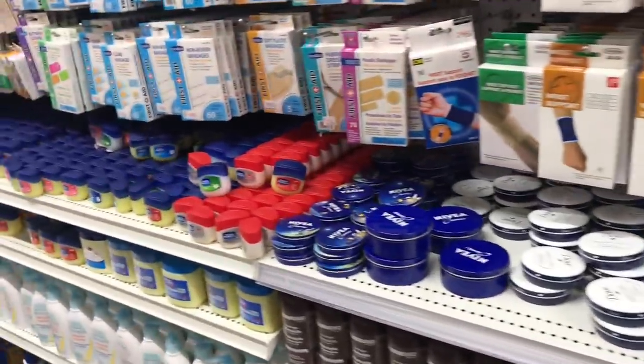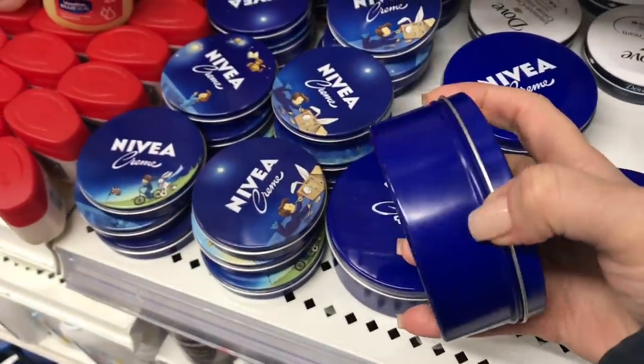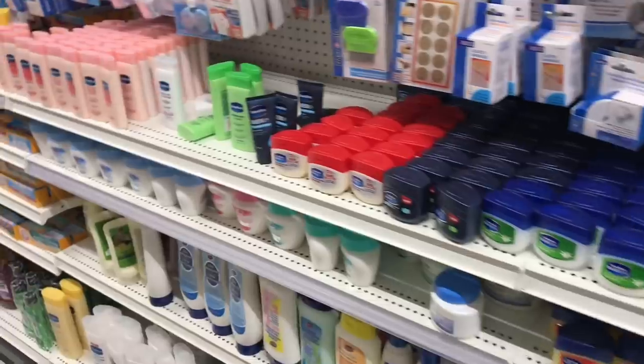Well, I do like Nivea. Let me see what this is. Oh, that's a little pricey. It's $8. It is a bigger tub, like a deeper tub, but I still prefer to pay a little less than that. Let's see what else is down here.